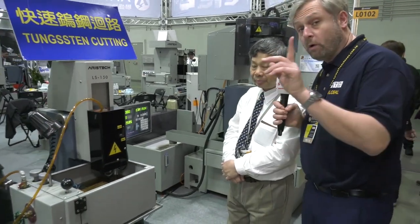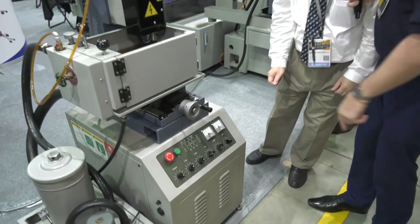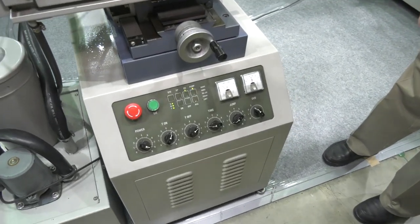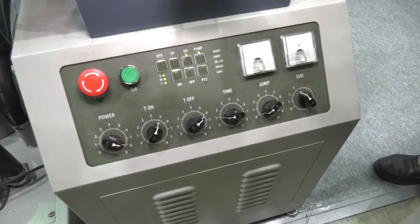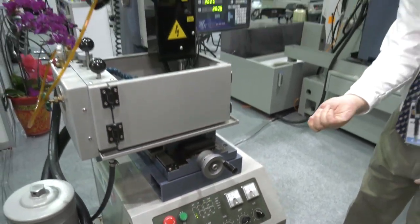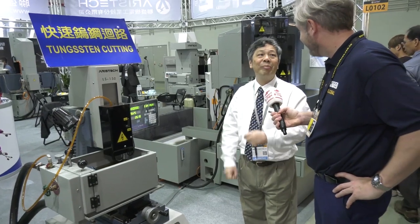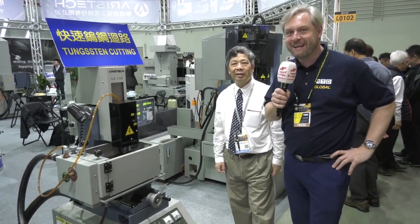Oh, okay. Now, what I've also noticed, engineer's dream, manual controls. Yes, correct. Okay. Why manual controls though? Why not CNC? It's more convenient and easy to learn. Just turning the button, it's easier than CNC for program. There you go. You heard that from Clark. Manual is easier than CNC on an EDM.